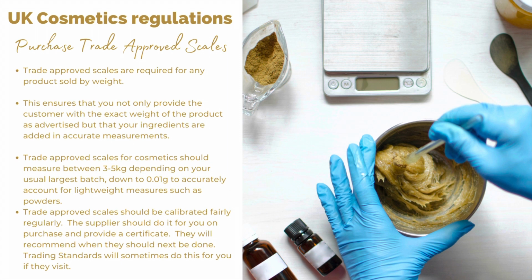You'll want to purchase some trade approved scales. By trade approved, I mean any scales that are required for any product sold by weight. This ensures that you not only provide the customer with the exact weight of the product as advertised, but that your ingredients are added in accurate measurements, which is obviously quite important when you're making a formula with ingredients that can only be used in certain percentages safely.